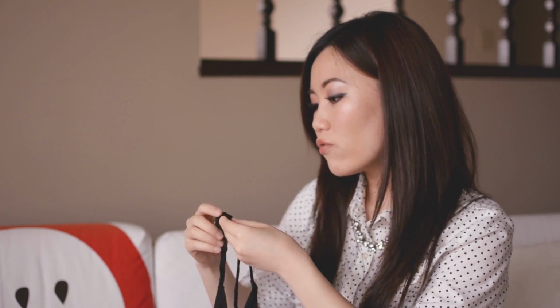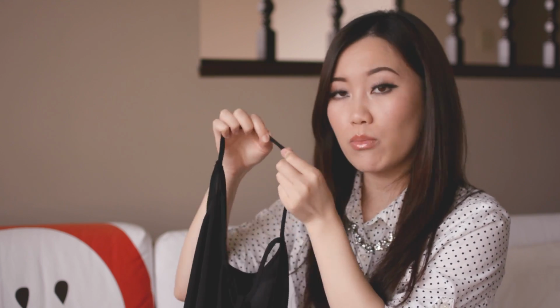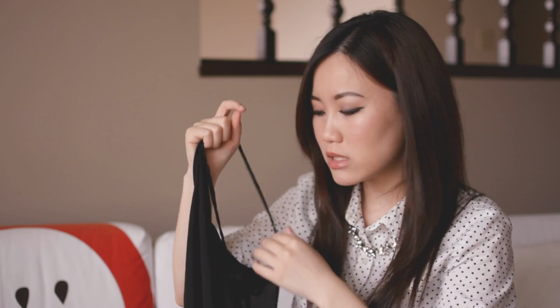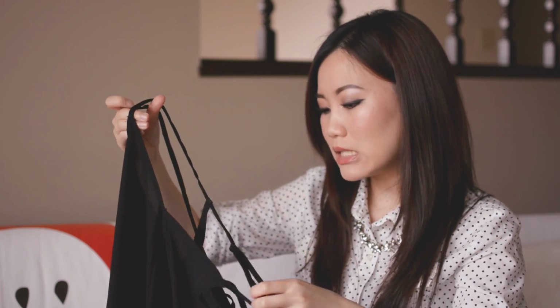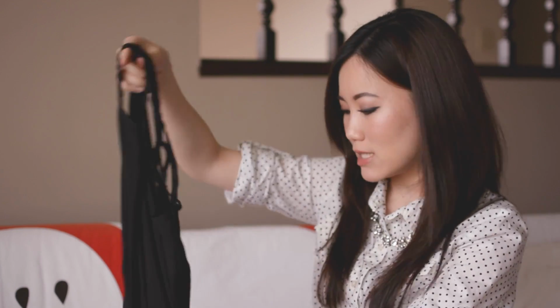Most of the stitching is actually quite straight and relatively well done, but I do have one issue here. One part of this strap, the thread actually broke. So there is a tiny hole right here. It's not something that kills the entire piece, but this shouldn't happen, and this kind of goes to show me that quality control isn't quite there. I can fix this easily by myself, and I will enjoy wearing this, but that's just my little tidbit. So there you go, this camisole from Sheinside.